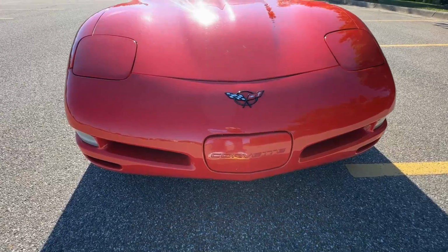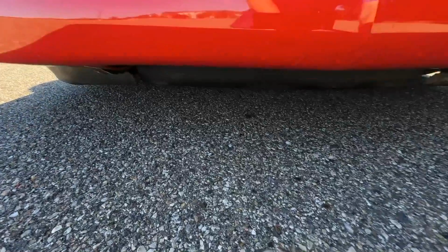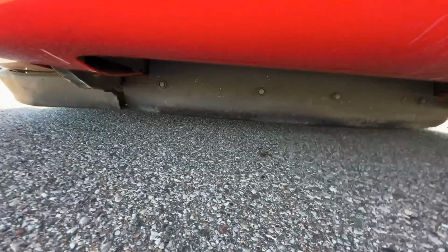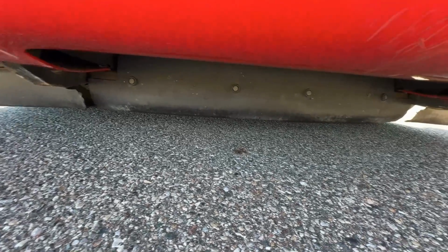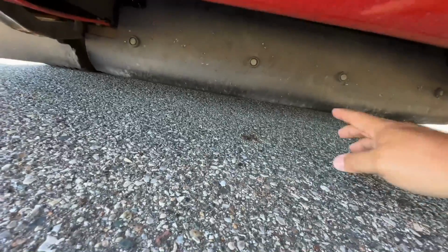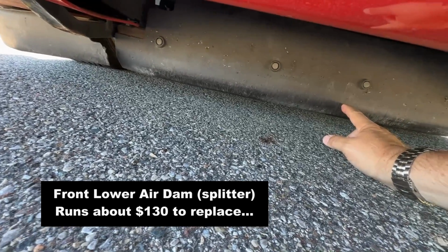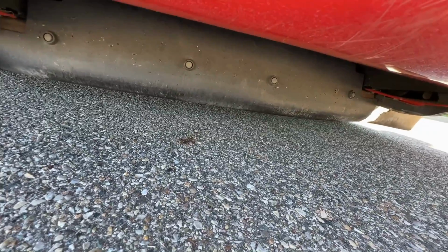You're going to want to pay special attention underneath the front of the vehicle. So I'm going to get down here and show you that this is a common place where you will find a lot of scrapes on the underside here, where people have put it over parking blocks and that sort of thing. You want to check this. This is a panel that is designed to get bumped and that sort of thing, but you're going to want to look for cracks. That's not a too difficult part to get and replace on a C5.